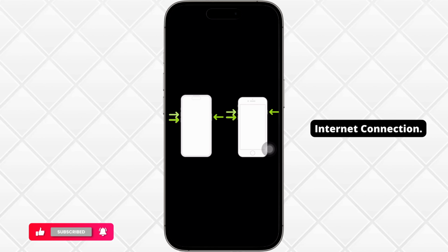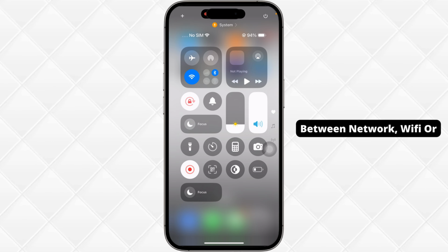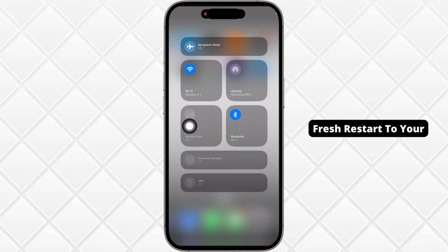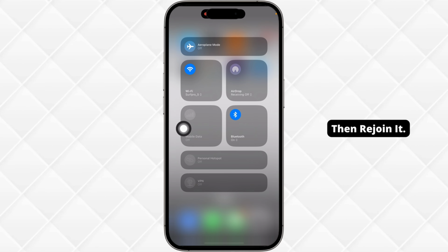Next, check your internet connection. Also, you can switch between networks, Wi-Fi or cellular data. Likewise, you can give a fresh restart to your router and then rejoin it.